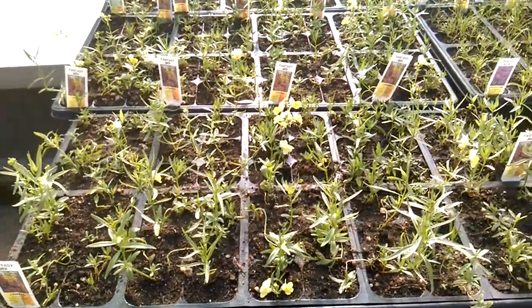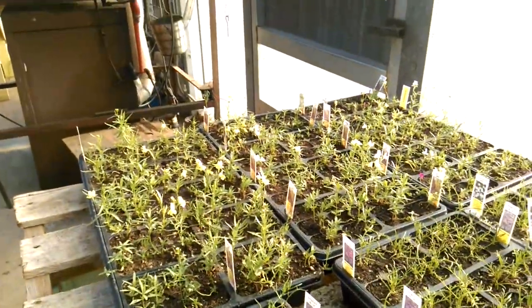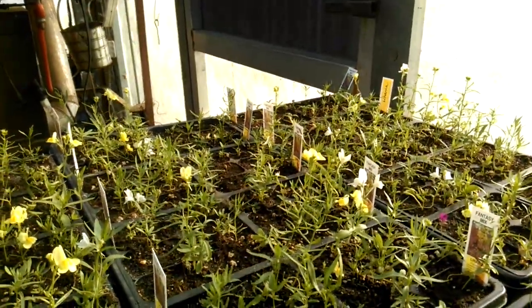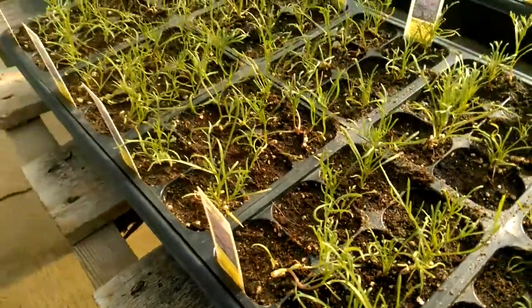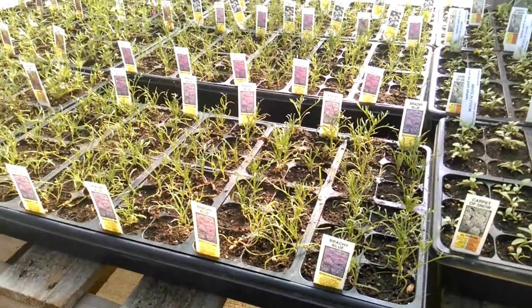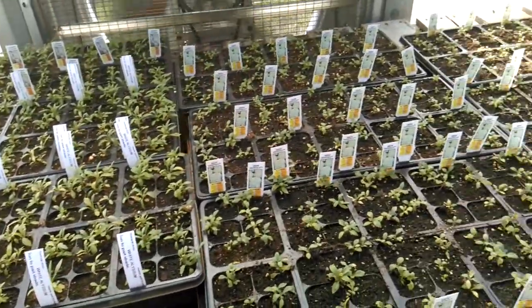Linaria or the fairy flower, depending on who you are. Let's see if I can get a better angle there. There we go. Little flowers coming up here and there. Brachyscome. Beautiful kind of fern-like foliage with amazing, cutest little flowers on them, mostly purple. And we got the white alyssum over here.